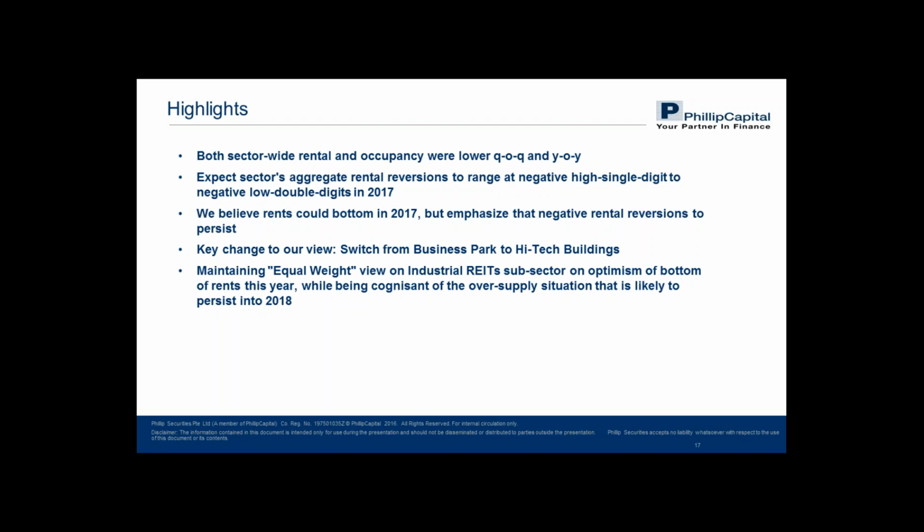But at the same time, we believe that rents are bottoming in 2017. We emphasize that there's a difference between bottoming of rents and rental reversions. I'll explain that a bit more in one of the later slides. And in this report, our key change to our view is to switch from business park to high-tech buildings. Again, I'll explain a bit further on the later slides.